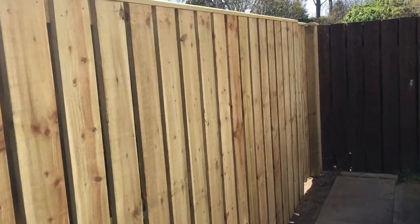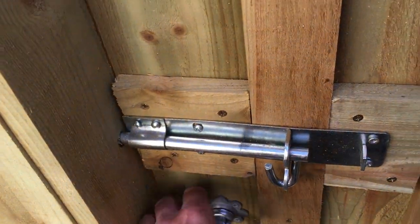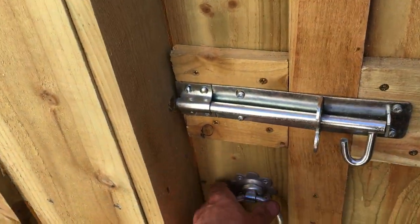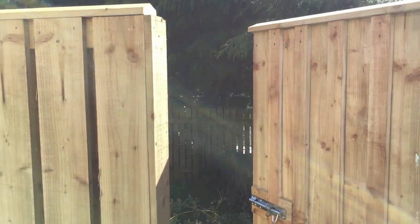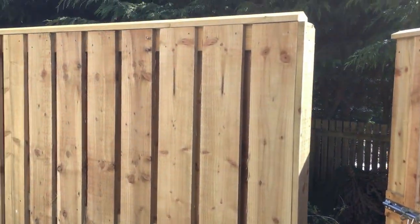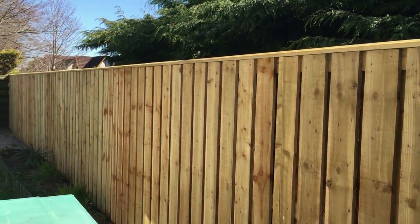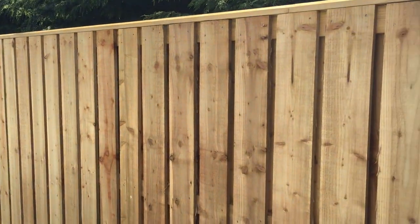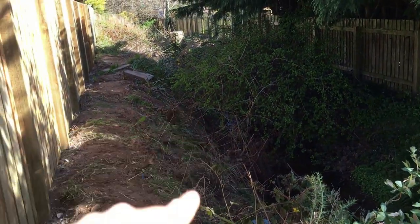So here's an access gate here. So here's the gate, right at the end of the fence. There's the fence running down there. So the gate just takes you out to this back, it's a bit of waste ground really, little river running here.